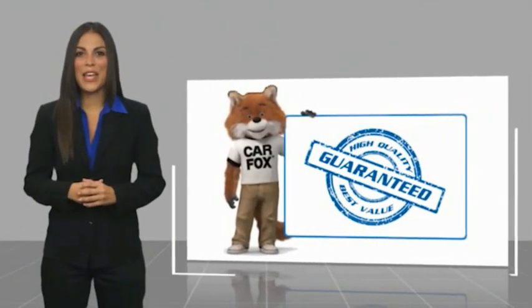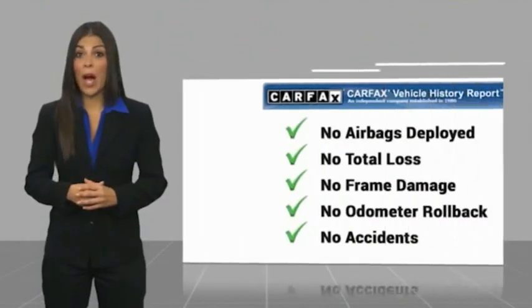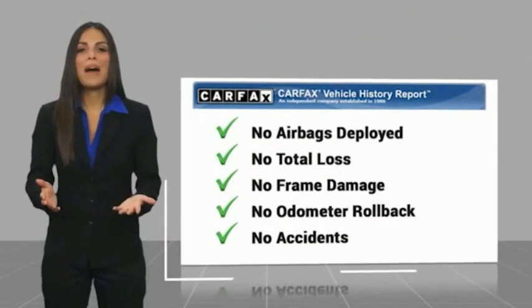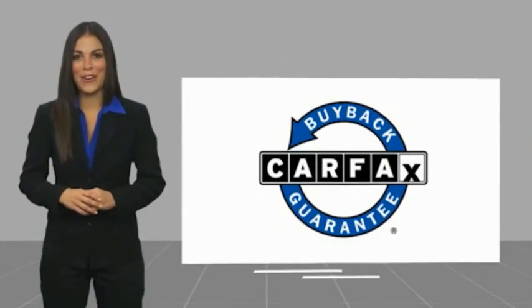Another high-quality vehicle with a CARFAX vehicle history report. Be sure to find a complimentary copy of this report online or contact the dealership. This vehicle qualifies for the CARFAX buyback guarantee.